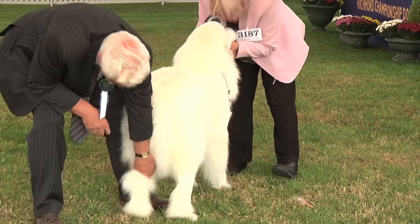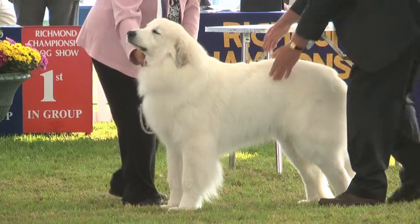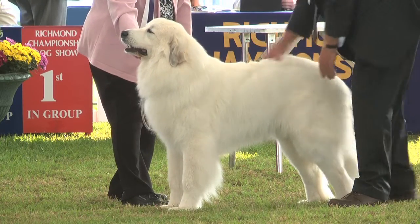Pyrenean Mountain Dogs drew an entry of 42 for Frieda Marshall. Frieda found her top dog in this bitch, number 3187.